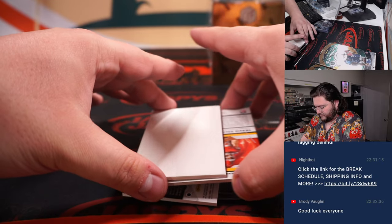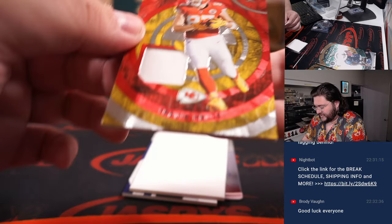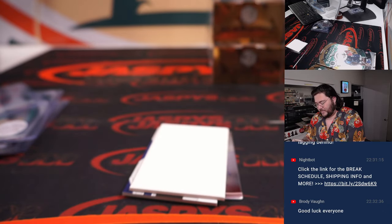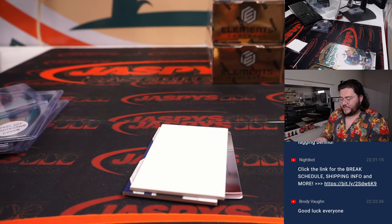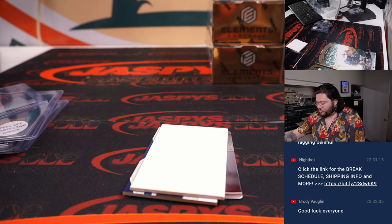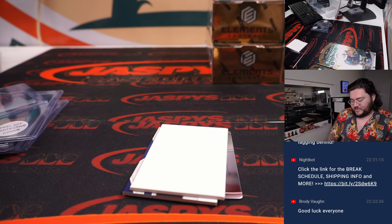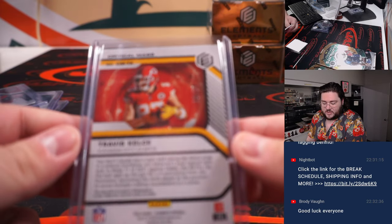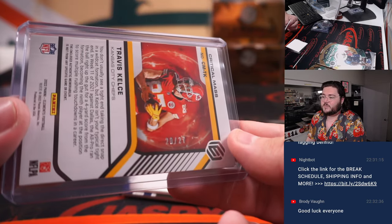First hit. Nice, Travis Kelce on the nuclear swatch. This isn't a case hit per se. The nuclears are their own little inserts, non-numbered. Critical mass, Travis Kelce. It is 20 out of 27. Kansas City Chiefs going to Aaron Whittington.